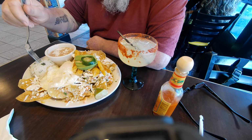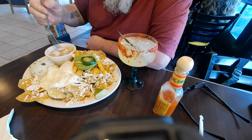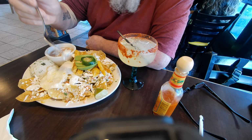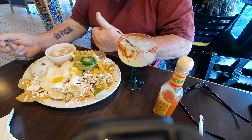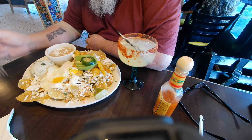Get your rice. Probably some beans. Oh, there's the beans in the bowl. The eggs. The white is cooked. I ordered it over medium. And the yolk is not cooked. Perfect. Oh my lord.